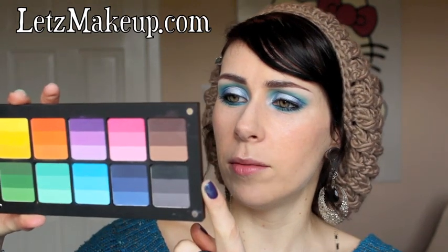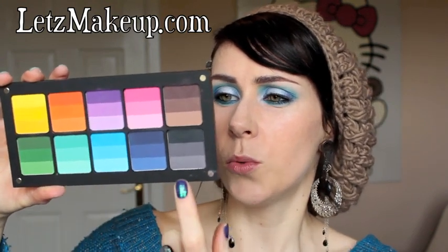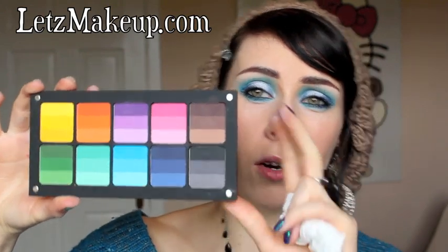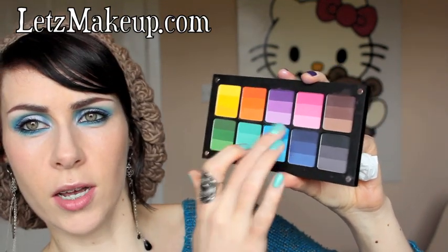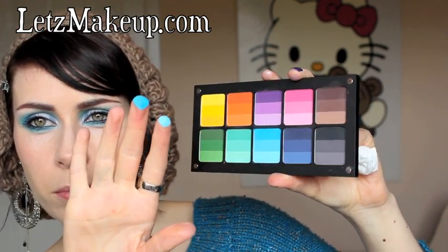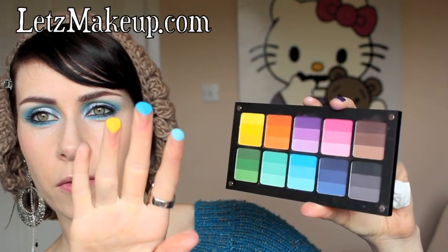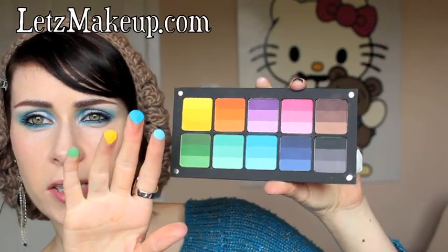So quickly, the colours are 112, 119, 114, 108, 103, 120, 110, 105, 104, 109. They're all extremely pigmented as well. I have a bit of this one on underneath my eye. That's from the 105, and then some of the light blue to blend it out. They just come out insanely bright. I've used this yellow a few times already. Gorgeous greens. Just fantastic colours.